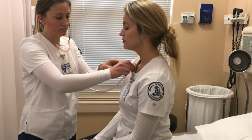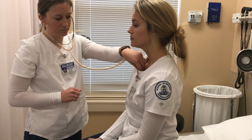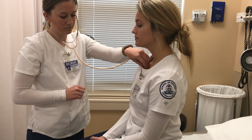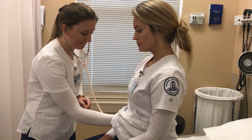Patient is upright and relaxed. Breathing is non-labored, quiet, and skin is pink and normal, and there's no skin lesions noted. There's also no retraction. Now I'm going to take your pulse.